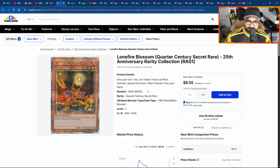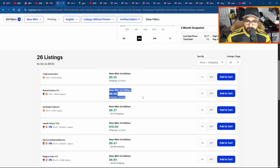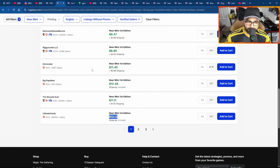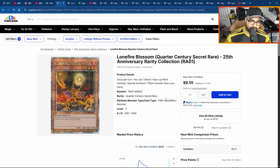We have Longfire Blossom. Again, with all the Edison hype and craziness going on, this quarter-century secret rare, the volume is coming in, people picking it up. You have just a couple, essentially a playset here at single digits, but after that it hits double digits, and then 13s at the bottom of the page. You do have a mini wall right here at 12.45, but this card can easily, with 26 listings, become a $15 to $20 card, and you can be up 2x. People that play Plant and Boomer formats need multiples because it's just a way to thin their decks, and it's a very, very good card in Plant decks.